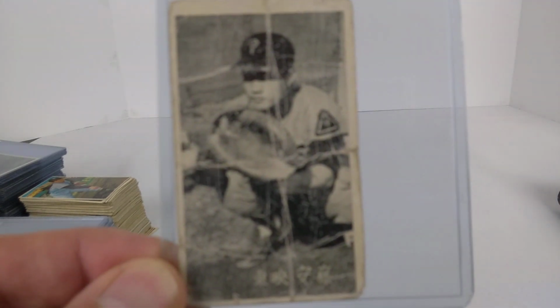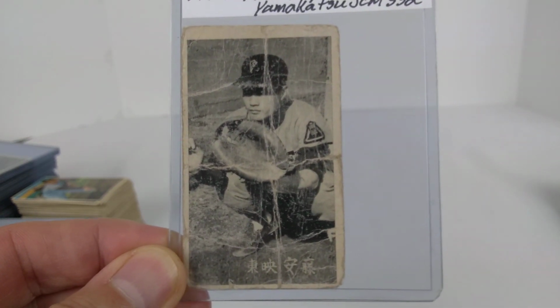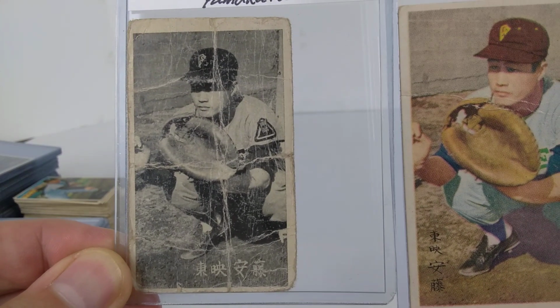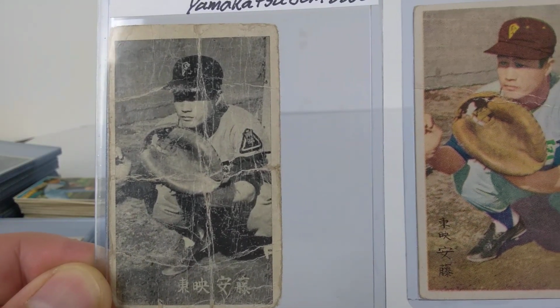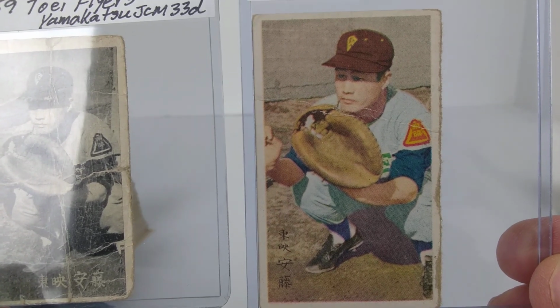Here's an example where they would issue a black and white and a color version. This Junzo Ando, Flyers catcher, 1959. There we go. Okay, and here he is. Yamakatsu issued these two sets. There's the black and white. There's the colored version.